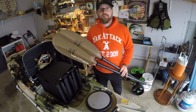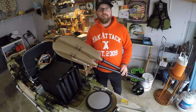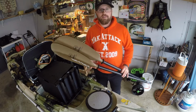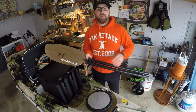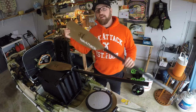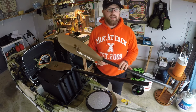What paddle should you choose for your fishing kayak or just your regular kayak? This is kind of geared towards the beginner who's maybe never been in a kayak before and never been kayak fishing. Having a good paddle is very important, obviously, because it takes you everywhere you go in your kayak. Today's video is about what makes a good kayak fishing paddle and what makes a bad kayak fishing paddle.